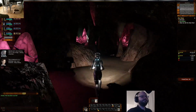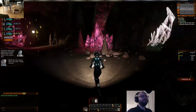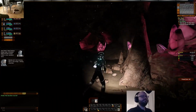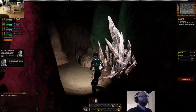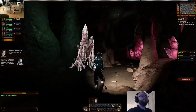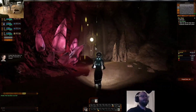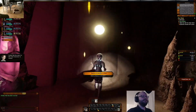Garrick and I are moving into a very large, oblong chamber. And here I was, hoping those cozy, cramped little tunnels would make a nice vacation spot. Looks like the door to the next chamber is locked. There is a shiny door.